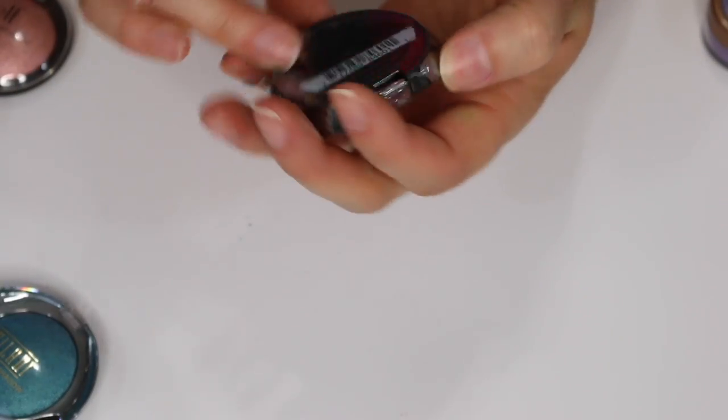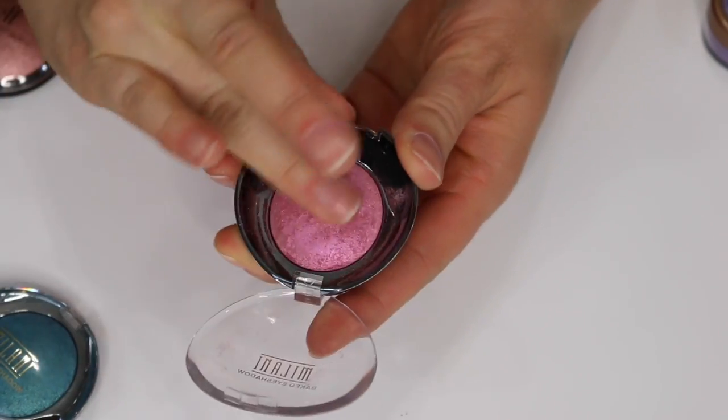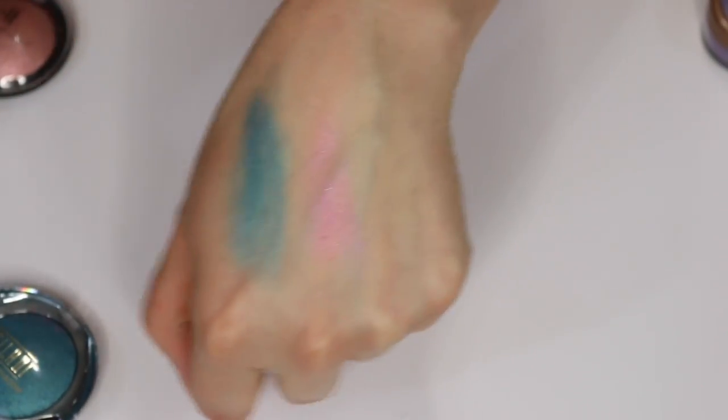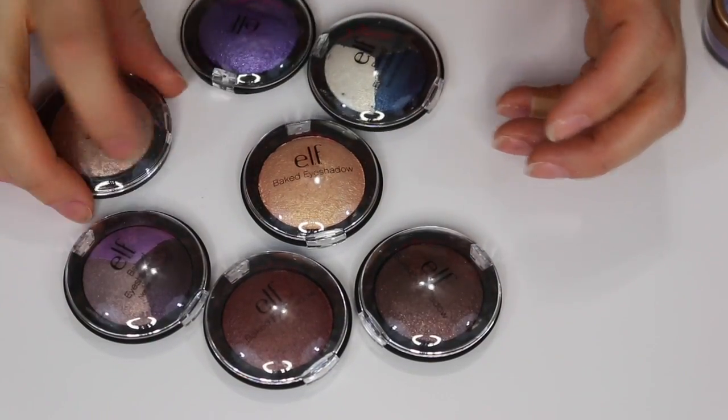This one here is called Pink Twice, and it's falling out of the pan. But it's a really unique pink. It's pretty. But this one's even worse. The texture, it's not that great. So I have some more from e.l.f. and another one from Femme Couture.